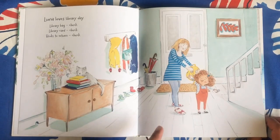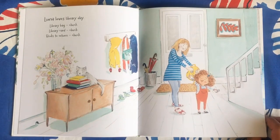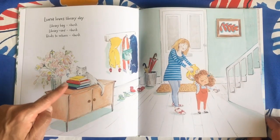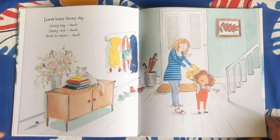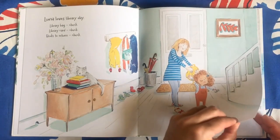And here's Luna getting ready to go to the library. And here's her cat. Her cat's very sad that these books are going back to the library. I imagine these books must be about things that cats like. Maybe the yellow one's all about playing in fields of daisies. Maybe the red one is about dogs. Ooh. Maybe the green one is all about fish. Cats like fish. Maybe the blue one is all about how to clean your litter tray. Who knows?